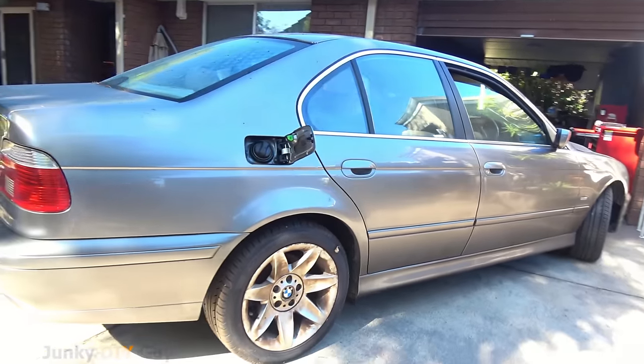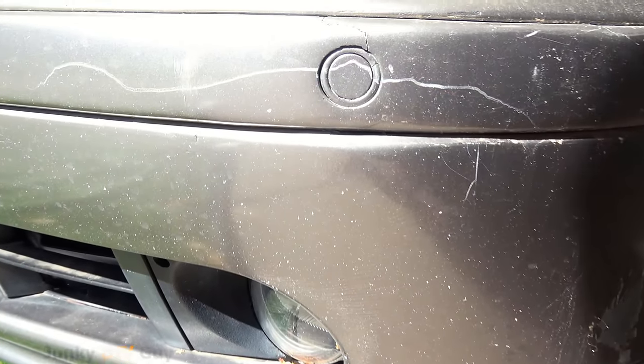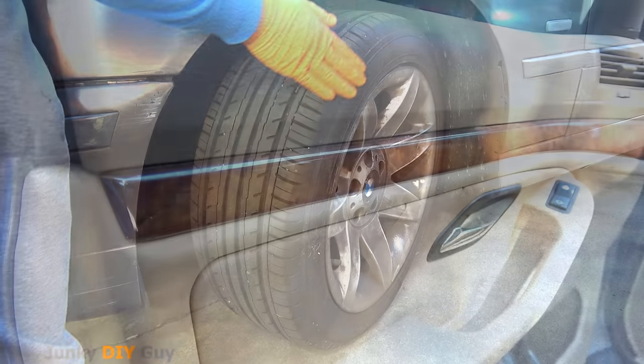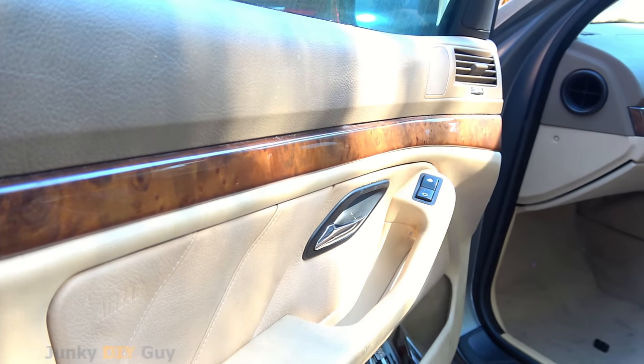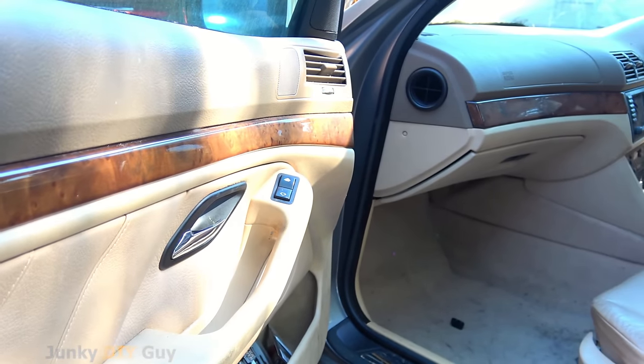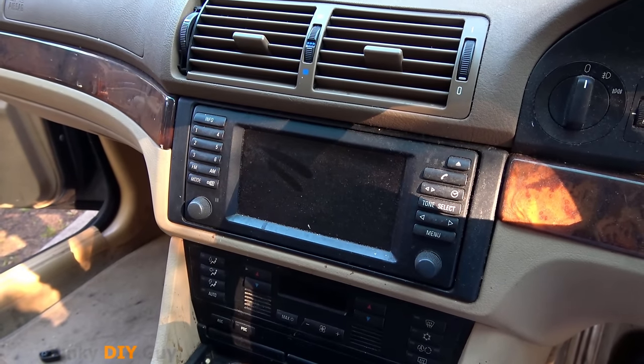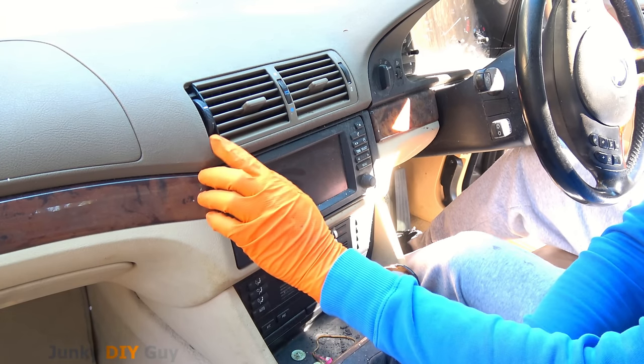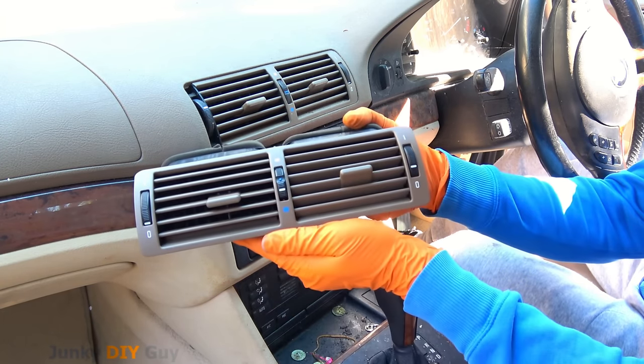Taking a walk around the car, the front bumper is hit right on the parking sensors. Got brand new tires. Looking at the interior, there are no scratches on the wood panels. No faded letters on the buttons. Everything seems to be in original condition. The only thing I see broken in this interior is this air vent, which is very easy to replace.